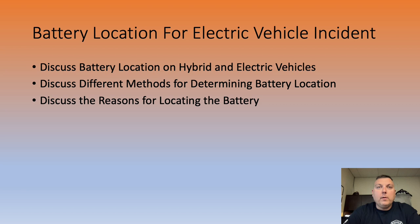It's going to be important for us when we're out on the scene of either a vehicle fire or post-collision vehicle crash to determine the battery location, not only for tactics to be able to put that battery fire out if it does catch on fire, but so that we can monitor it and prevent thermal runaway and prevent vehicle fire. And then we'll discuss the reasons for locating those batteries.